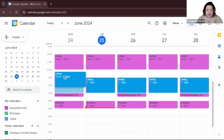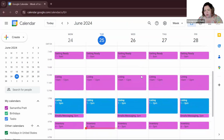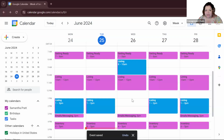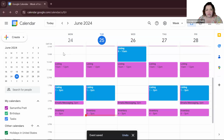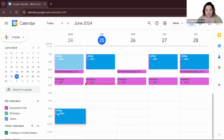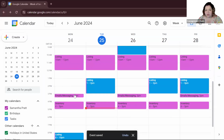You can drag these around. So if I end up making a dentist appointment for my daughter on Wednesday, I can move my listing and say, okay, I need to make sure I'm only moving this event. I need to make sure that I get my listing done in the morning. A lot of times I'll do some listing in the morning and then I'll do my afternoon listing after my family goes to bed. So I can drag that around, and that way you can add things or move however you need to.